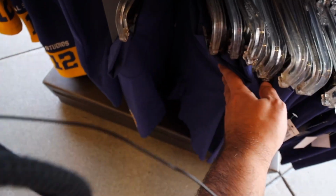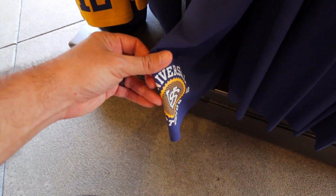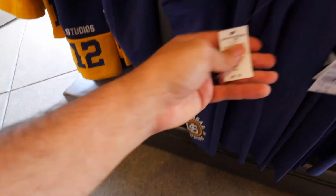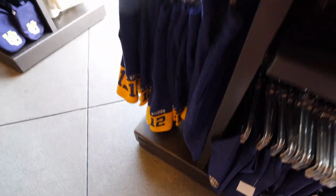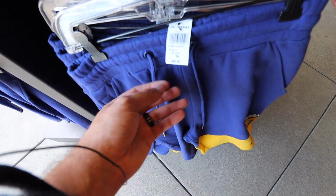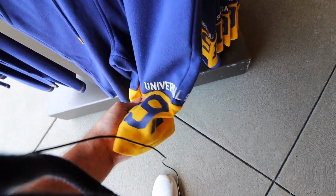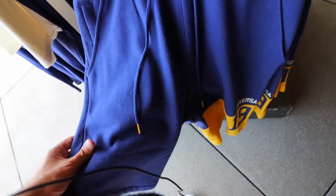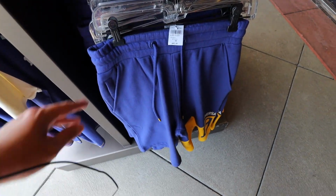It's shorts down here. Is that a skirt? Yeah, it's a skirt. It's got the Universal logo on it, that new logo. $37. These are nice. Weather resistant, I would say. Waterproof. Water resistant. $40. And they've got these shorts that have the material of sweatpants. They're pretty thick, so I don't imagine wearing these here, but I guess they are shorts, so they're pretty nice. $40 and they're really soft.